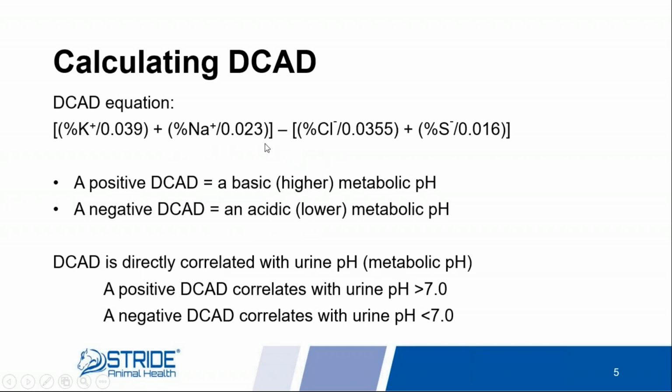So if the result of that addition and subtraction then results in a positive number, then you have a basic metabolic pH, which means you're going to raise the metabolic pH. If that number happens to be negative, then you've got an acidic metabolic pH, which means your pH is dropping down. And you can actually measure this in a live horse by looking at urinary pH, because the urinary pH is going to be directly correlated with the dietary cation difference.